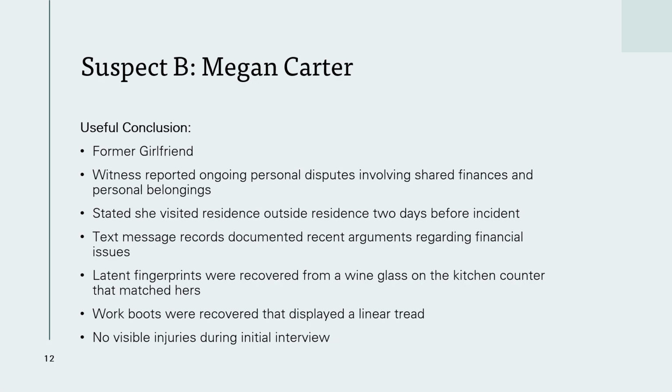Suspect B, Megan Carter. She was a former ex-girlfriend of the victim. Witness reported ongoing personal disputes involving shared finances and personal belongings. She stated she visited the residence 2 days before the incident. Text message records documented recent arguments regarding financial issues. Her latent fingerprints were recovered from a wine glass on the kitchen counter, and she had work boots recovered that displayed a linear tread unlike the footprints that were recovered from the crime scene, and there were no visible injuries during her initial interview.